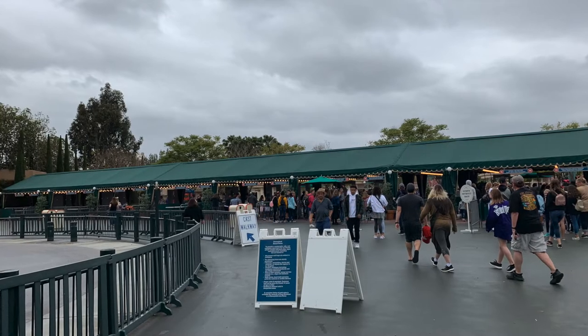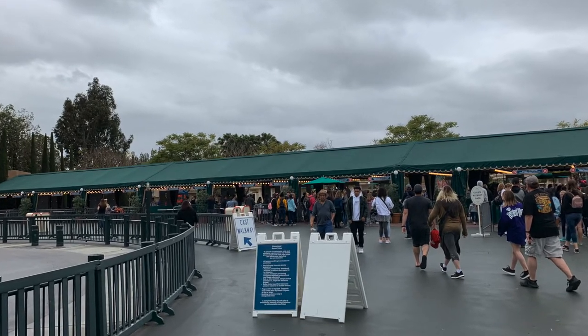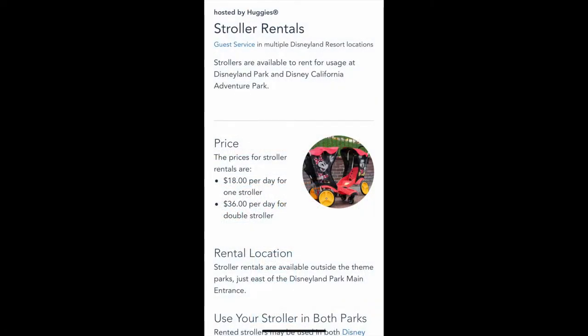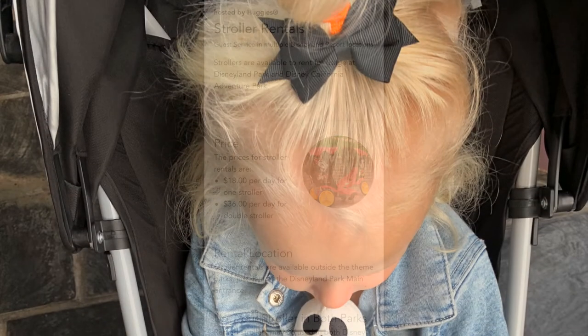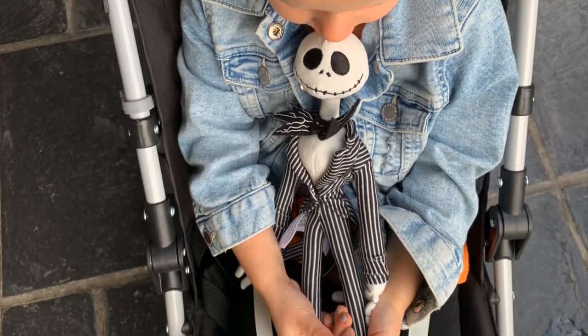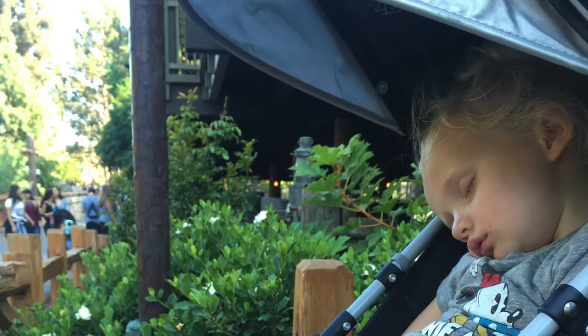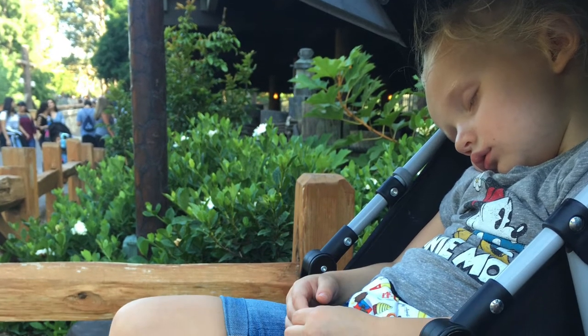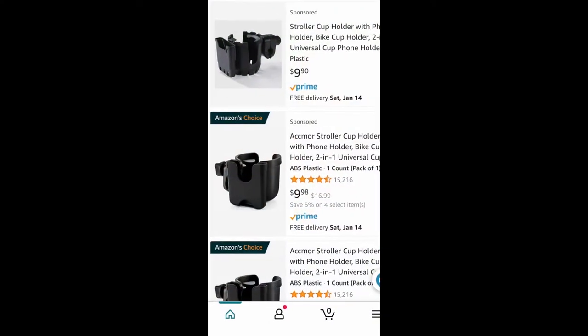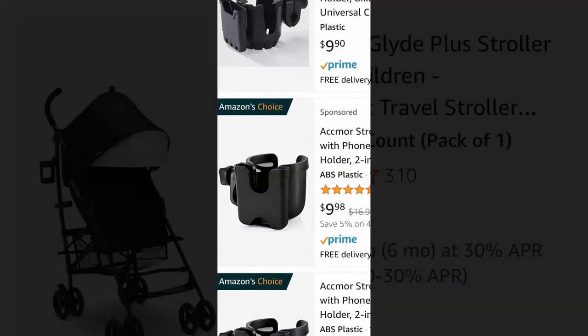You of course can rent strollers at the building next to the front gates at Disneyland entrance, but they are pretty bulky and hard. Plus they're $18 a day to rent a single stroller and $36 a day for a double, so I just don't know if the value is really there for me. Instead, I suggest getting a lightweight, easy to fold stroller that has a good sized hood for sun and rain protection, but also has a cup holder and a little storage basket underneath so you can put your jackets and your bags, things that you might not want to hold on to while you're moving through the parks.